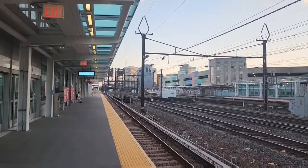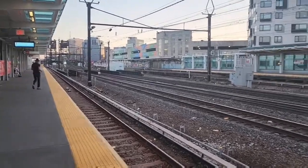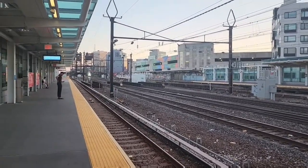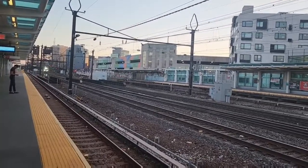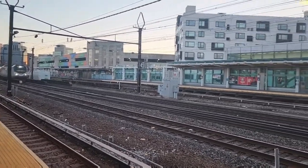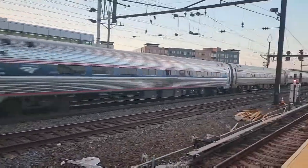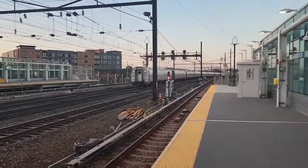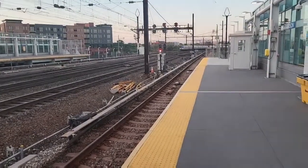Alright, we see some hope. Let's see what type of train this is. Alright, we're gonna see a Northeast Regional. Ah yes, the Northeast Regional. It's going past the station. Coach class. There's even a booster. Business class. Okay. And yes, some of the well-known old Amtrak cars.